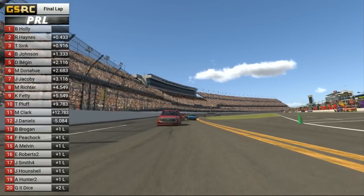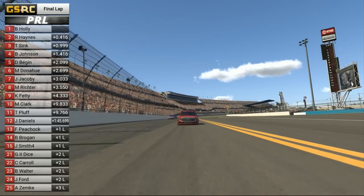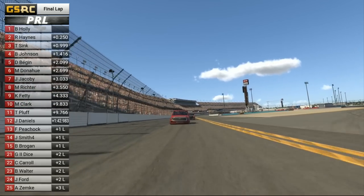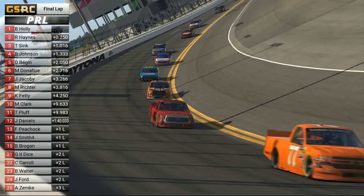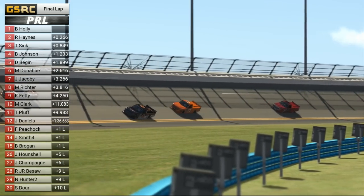Yeah, this will be very interesting to see what happens here. Bradley Holly in the lead. This is the place where he's been the strongest, the restarts in the lead. So he really has a good opportunity here. But at Daytona, you can't just run away with it like you can at other tracks. He's going to have to be sure to not get too far out ahead of Rob Haynes in order to try and take this win.